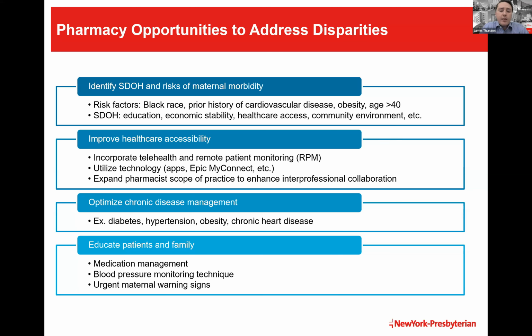So we have a lot of touch bases with patients in the inpatient and outpatient environment. We should actively be involved in medication management for pregnant patients, understanding what medications can be used in pregnancy, and in terms of postpartum hypertension, how to manage antihypertensives for patients. We can also counsel patients on blood pressure monitoring technique, so making sure that patients understand how to monitor their own blood pressure at home, because really home blood pressure monitoring is critical for outpatient management for these patients.